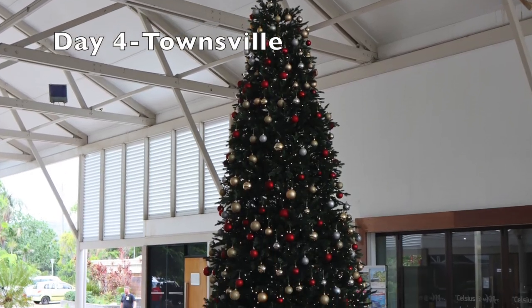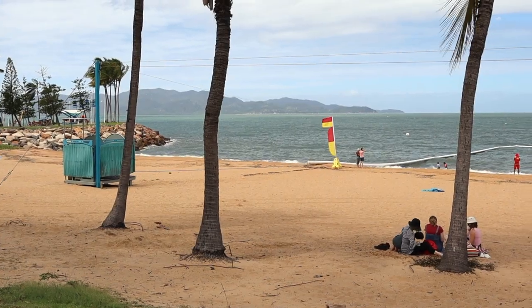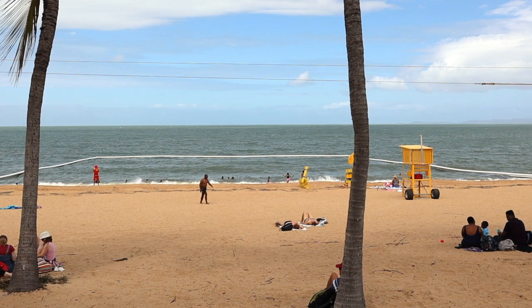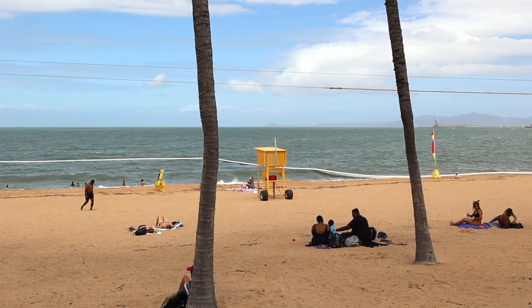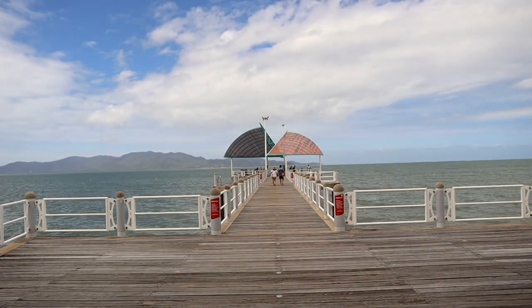Merry Christmas! It is day 4 of our Aussie road trip. We are here for our second day in Townsville, and we just walked around the city a bit. So it's a little sleepy, especially down in the city center, but there's a lot more going on over by the Strand, which is like the beachy type area.